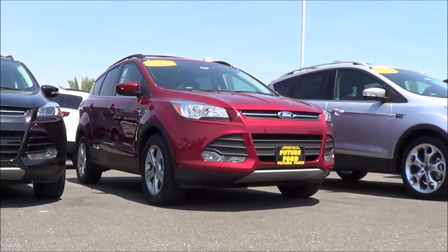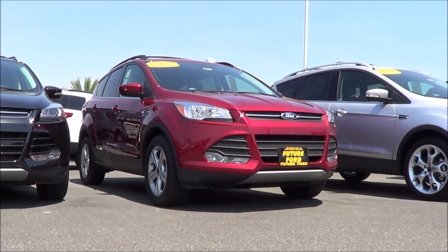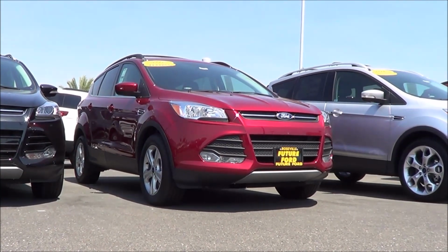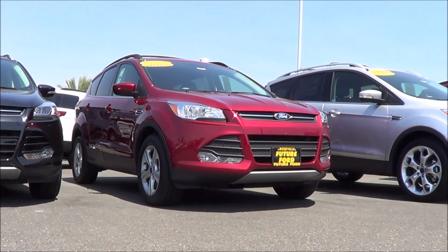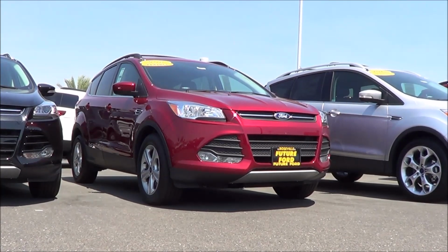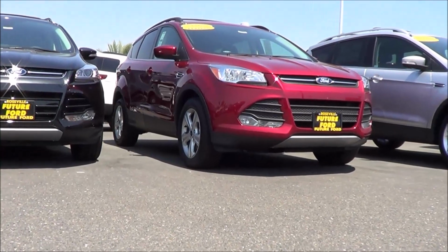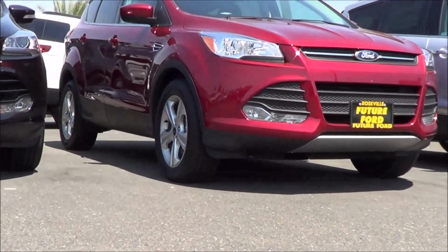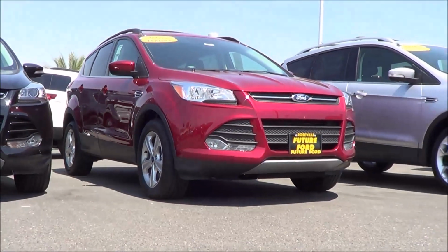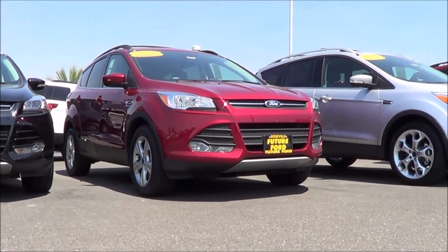Now, in terms of styling, when the Escape was redesigned in the 2013 model year, it ditched the old boxy, rugged SUV look in favor of a more car-like, sleek appearance. The styling is very stylish and much more modern than the boxy look. It's also very European flavored. I do like these 17-inch silver painted alloy wheels that we get on this Escape. Overall, very good looking, very handsome vehicle. Is it the most stylish vehicle in the class? No, but it certainly gets the job done.